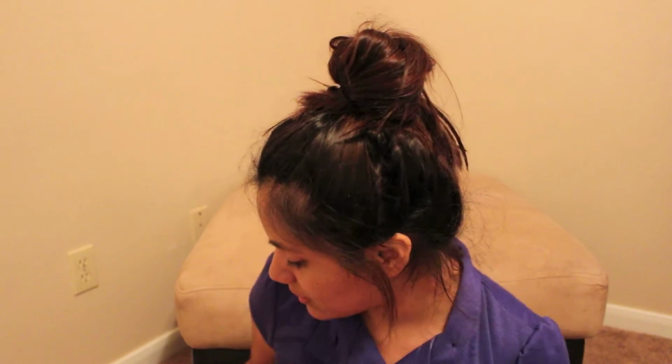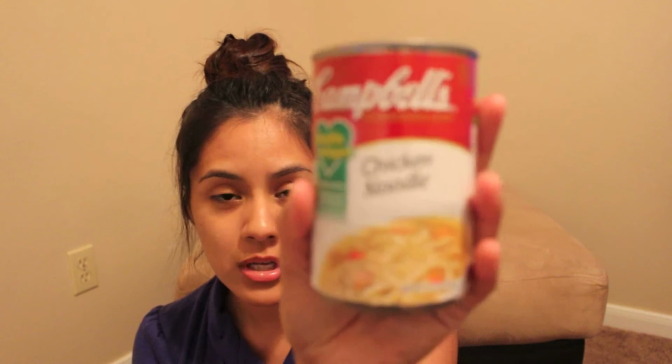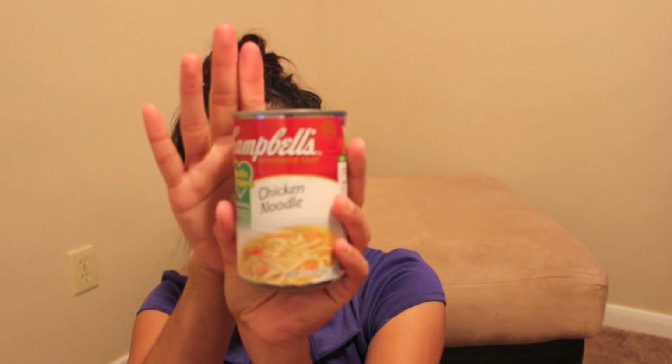I always try to offer them chicken noodle soup or different kinds of homemade Mexican soups that I make. But most of the time I give them the chicken noodle soup from Campbell's, and I don't know if it's focused. Okay, I don't think it's focused, but anyways, you get the idea. They have different kinds. This is the chicken gumbo and stuff like that that you can offer them while they're sick.